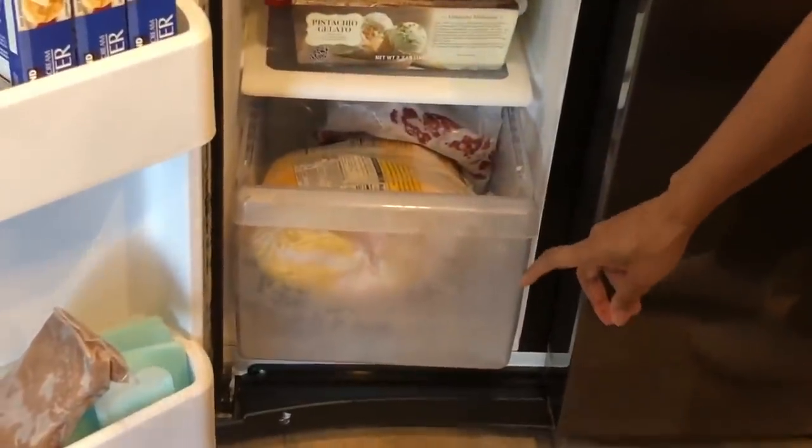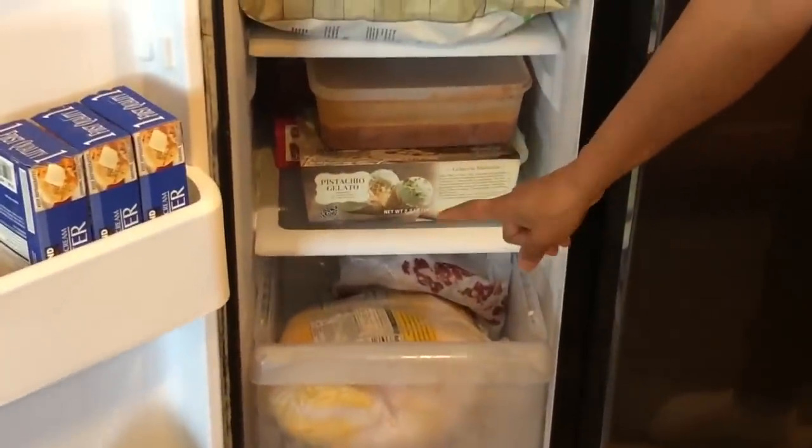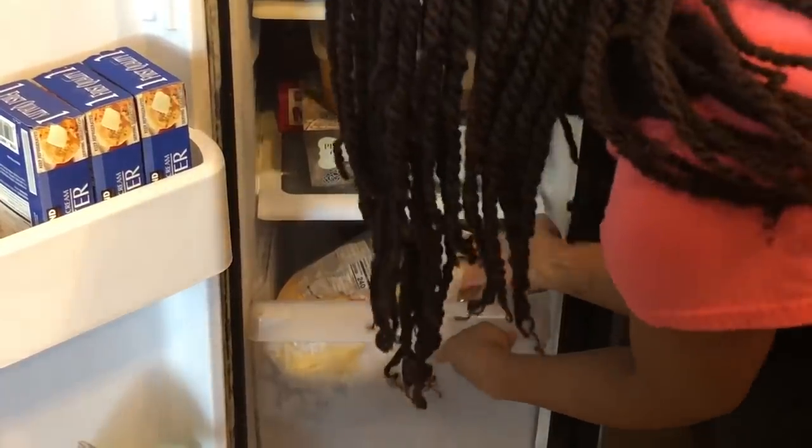But I like to be able to open up my freezer and see everything that I have. And then there's a drawer down here. The 2 chickens are down there. There's some more carne asada meat from when my husband made the carne asada fries. And I don't even know what else is in there. Oh, some smoked turkey for when I make my greens.